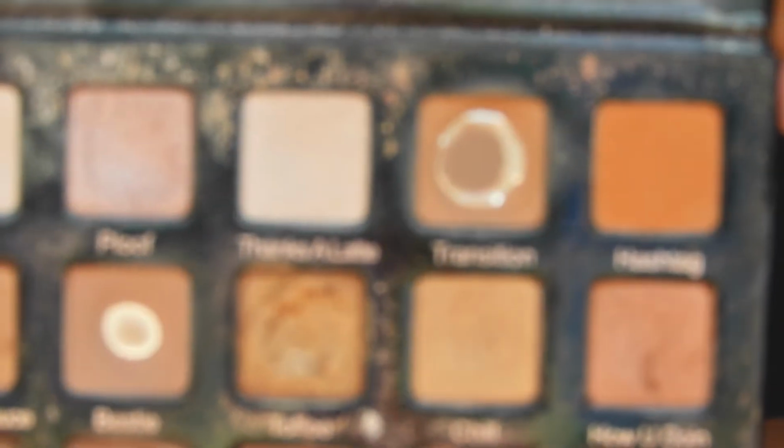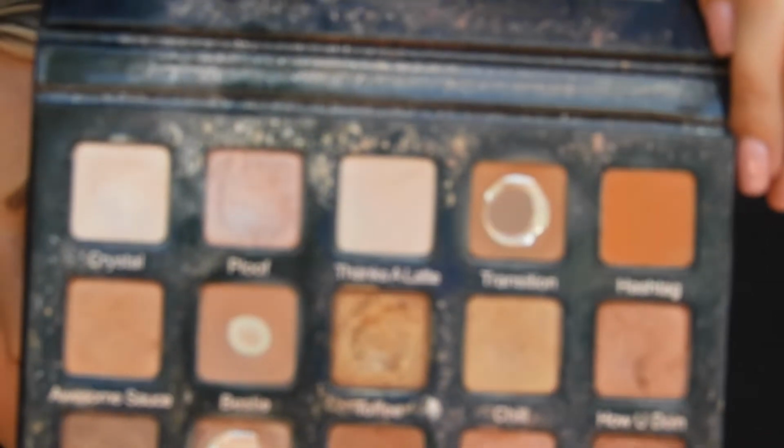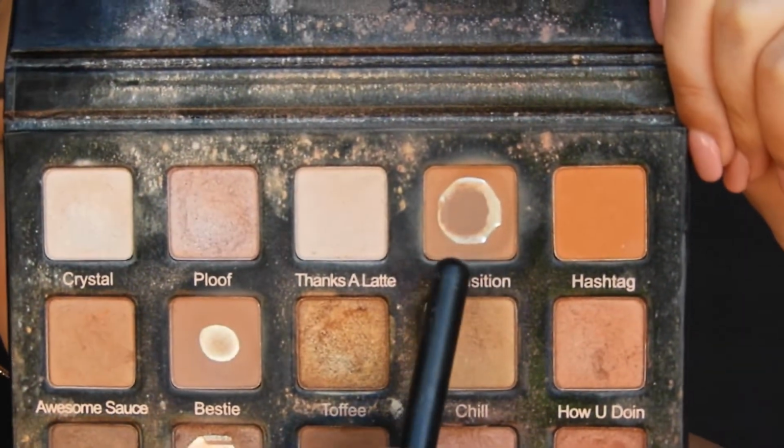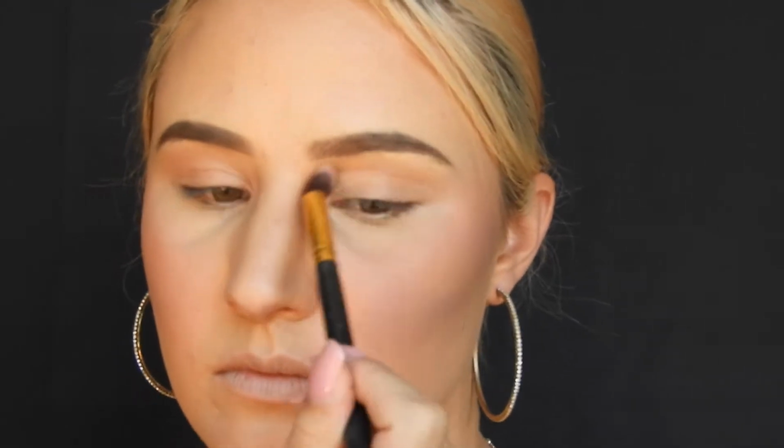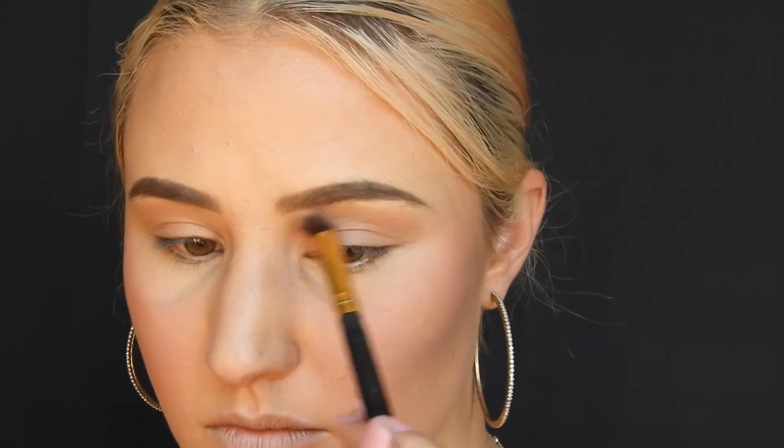So now I'm going to move on to the eyes. I am going to use my normal colour to start the blending process on my eyes. I'm using Transition, if it ever focuses. Anyway, it's this colour right there. There we go. And I'm just going to put that in my crease. I'm just going to put a little bit under my eye as well.